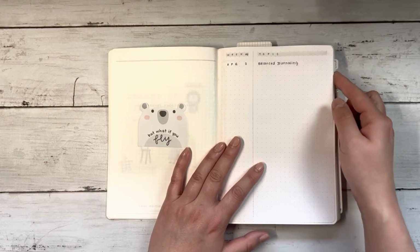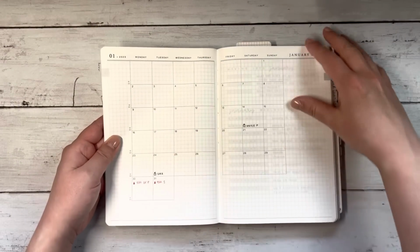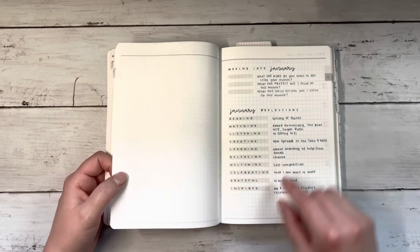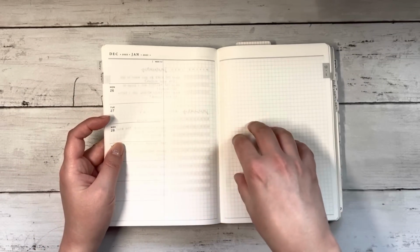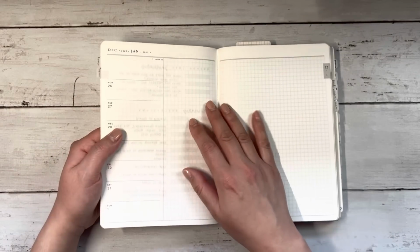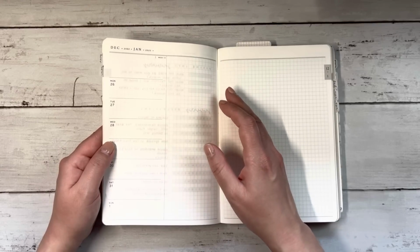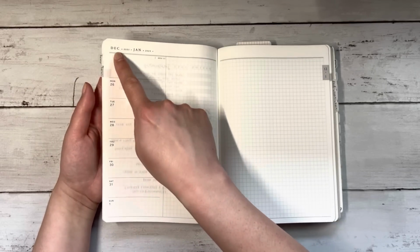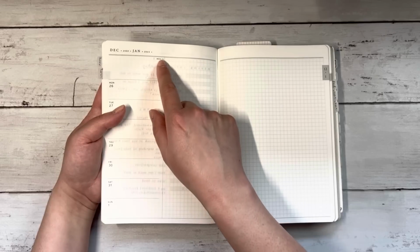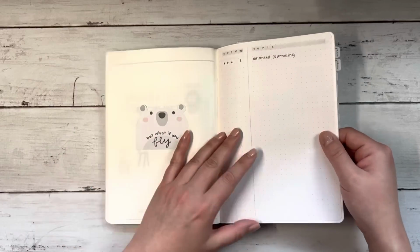And one of the things about this notebook that I would personally change if I could is that these pages throughout the year are not numbered. So for someone like me who wants to embed their collections throughout, I had to figure out how I could reference them. And so what I decided is that you have each week here. So the week of December 26th to January 1st, or you can do the week number. And I decided that that's just how I would do it.